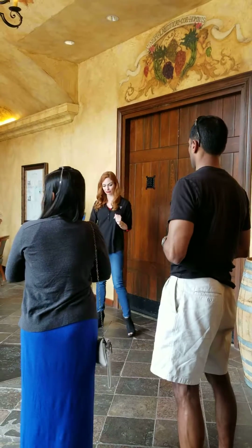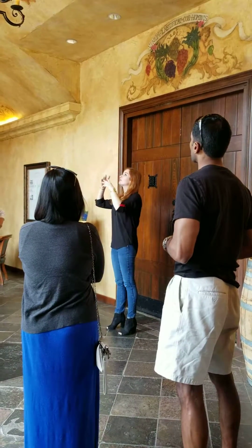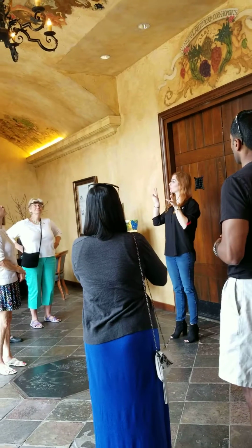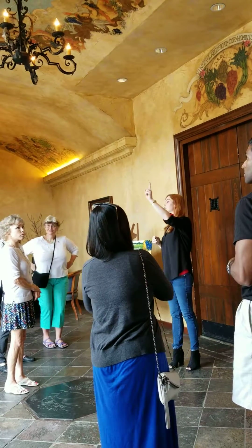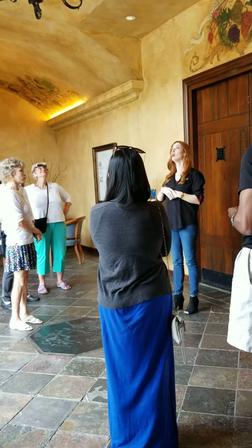So we have slate flooring, solid mahogany doors, vaulted ceilings. All of these frescoes were done by a lady here in Grapevine. They were done by attaching burlap to the ceiling and painting through the burlap to give the appearance of all the cracks and the old age. Each corner represents a different season of the grapevine, so each one is a little bit different from the next.